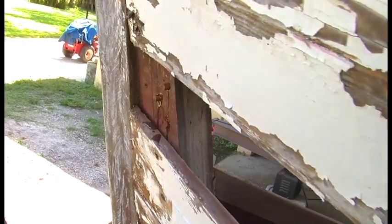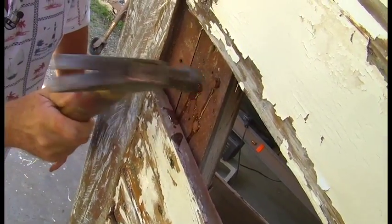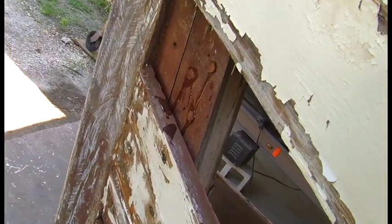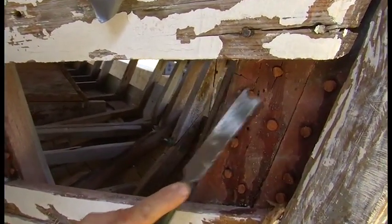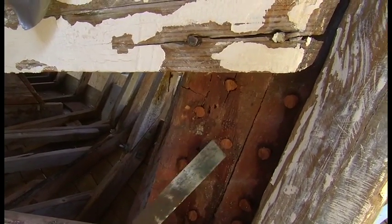Okay. And then I'll just tap them in nice and deep, and that'll force the epoxy up into the hole. Set up yesterday. Okay. So then I come across and I shave them off basically like this. Just shave them.